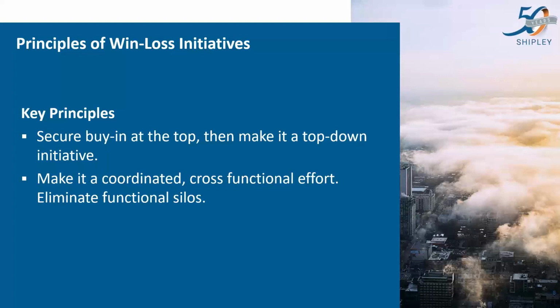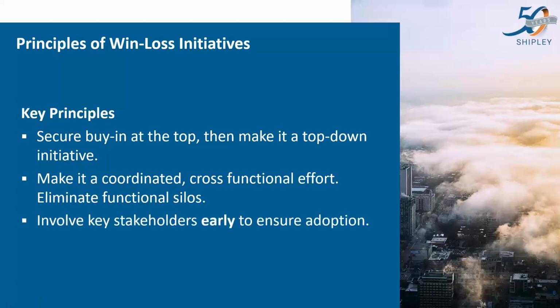And that leads to the next point of making it a coordinated cross-functional effort. Often we have product development people and salespeople and marketers and competitive intelligence professionals and business development, all working together to make sure that this win-loss program is effective, and then making sure those people are involved early, meaning they're involved in crafting the solution.